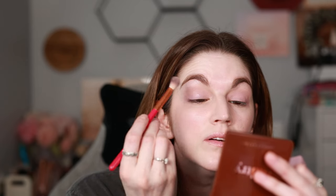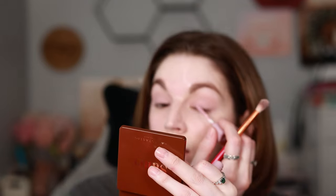Let's see if I can build it up at all. If it'll let me layer it. I think that's pretty. I like that. I don't know if this will dry down, and I'm gonna put something on top of this, but I don't know if I have to, like if this is gonna crease and get gross or if it would stay like this all day. If it stayed like this, that would be nice, but I don't know. It kind of feels like it's gonna move around and sink into my lines. Okay, so I like this. Yeah, I feel like my lids feel sticky, like they need to be set down with something.